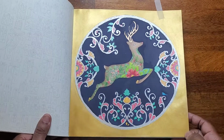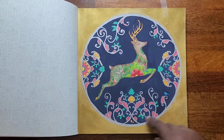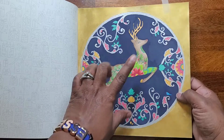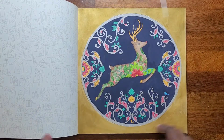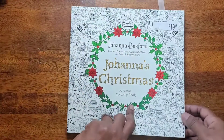I used metallic acrylic paint for the gold that you see back here. I used gel pens for the silver. I used aquarelle crayons for basing him. And I didn't say what pencils I used. I don't know what pencils I used, but this is pretty fun. I like how that turned out.